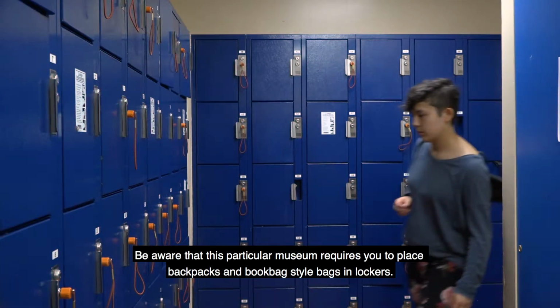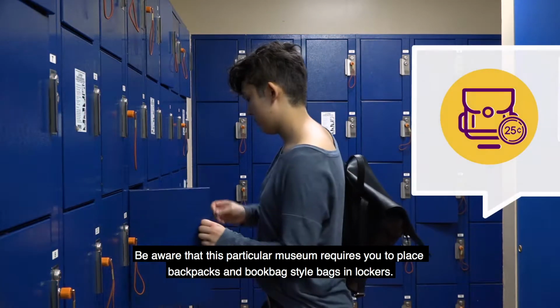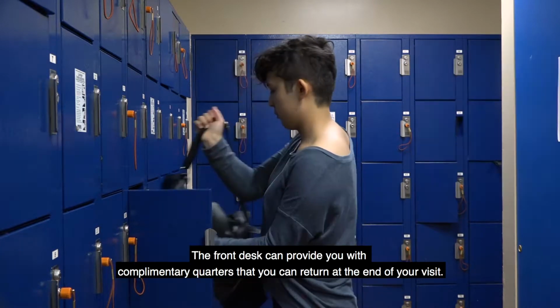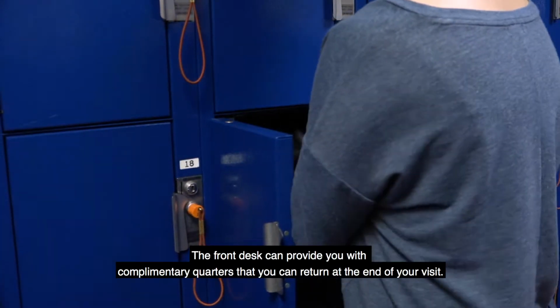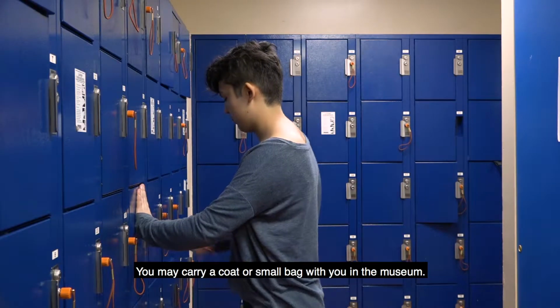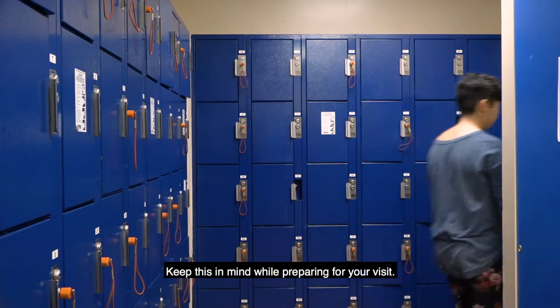Be aware that this particular museum requires you to place backpacks and book bag style bags in lockers. The front desk can provide you with complimentary quarters that you can return at the end of your visit. You may carry a coat or small bag with you in the museum. Keep this in mind while preparing for your visit.